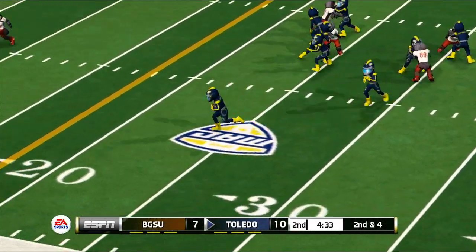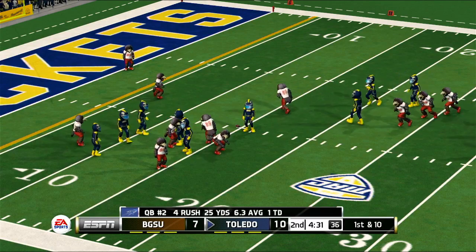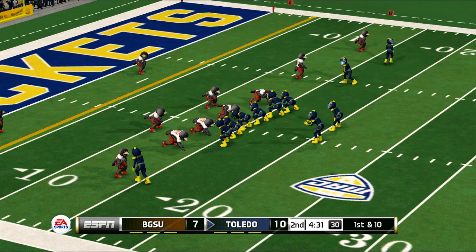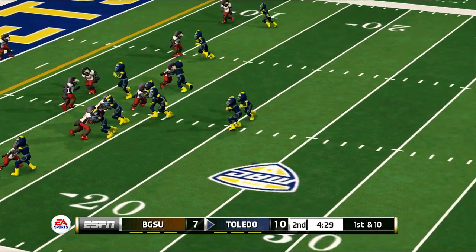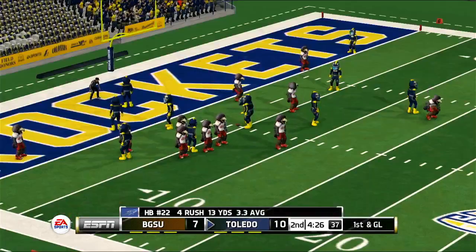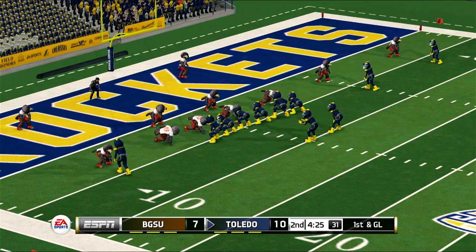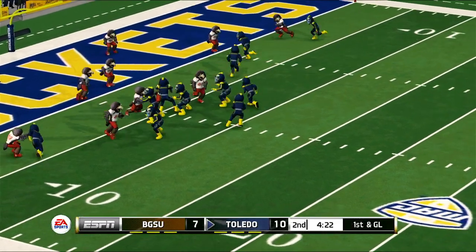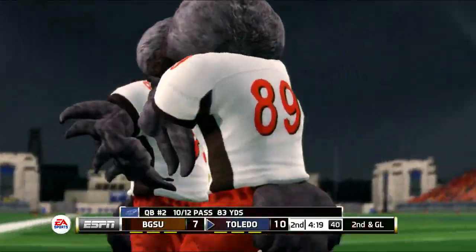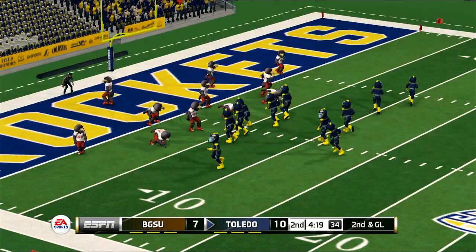Play action. Quarterback's going to run it, and he's got room to work. That's a great tackle at the 15. Toledo holds a field goal lead. Blue 19. Quick throw out to the receiver. Incomplete. Number 8 was the intended receiver on the play. It's second and goal. Ball on the 5-yard line.